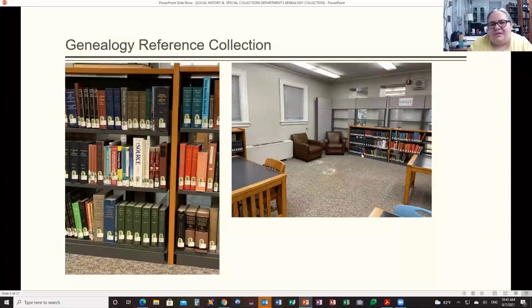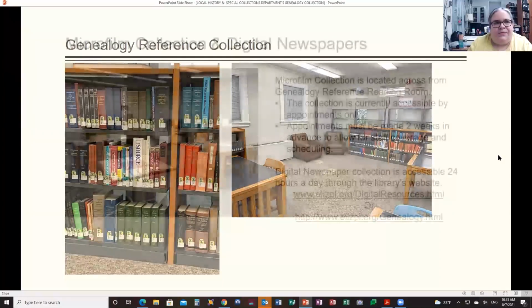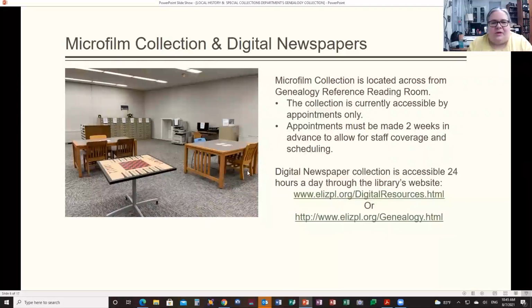But the space does have additional shelving. We have, like I said, more space to expand. And if there's ever any questions or issues, you can always speak to the staff member that's sitting on the desk just outside the room, and they can help you. So also across from that space is where we have our microfilm collection.